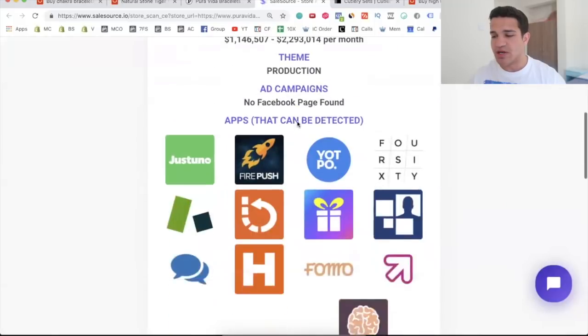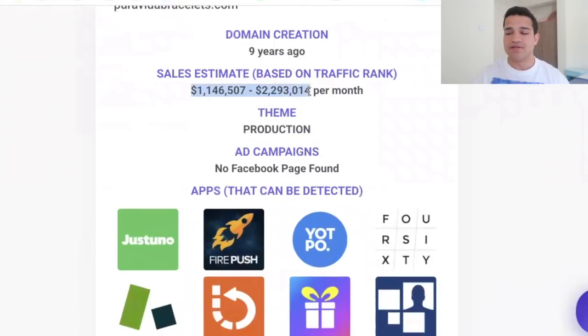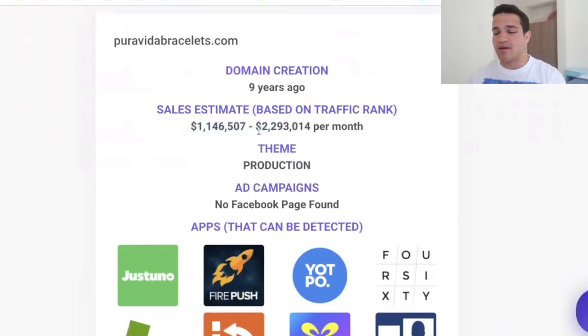Let's go to Sales Source right here. They're making 1.1 million to 2.2 million selling bracelets and jewelry. So if you're thinking, oh, is jewelry still profitable? Well, 2 million a month. There you go. Pura Vida Bracelets. Amazing, amazing job that they're doing right there.